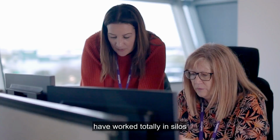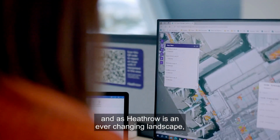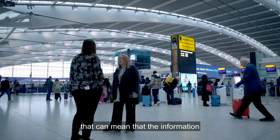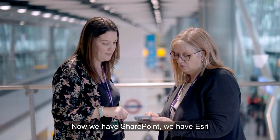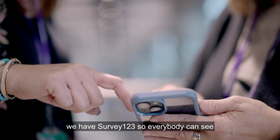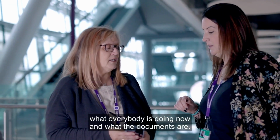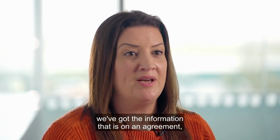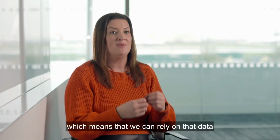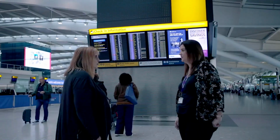Previously, our systems have worked totally in silos, and as Heathrow is an ever-changing landscape, that can mean that the information, when it's put into a system, is already out of date. Now we have SharePoint, we have Esri, we have Survey 123, so everybody can see what everybody is doing now and what the documents are. Single version of the truth means that we've got the information that is on an agreement, which means that we can rely on that data and that information is accurate and it's correct.